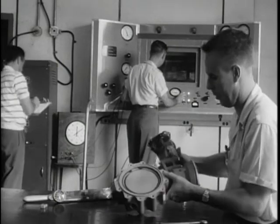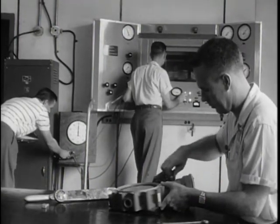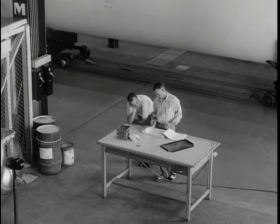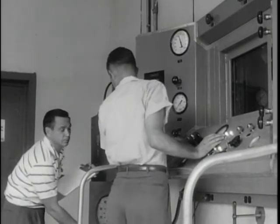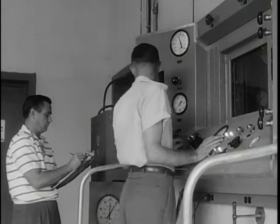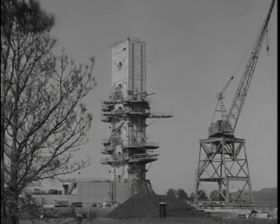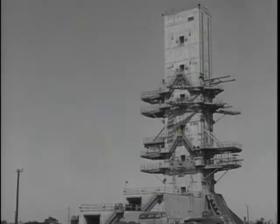All types of valves and mechanical components are put through their paces to determine if they are reliable for installation into a missile. Engineer detectives investigate causes of failures and recommend corrective action. As the missile grows larger and more complex, so does its testing equipment.